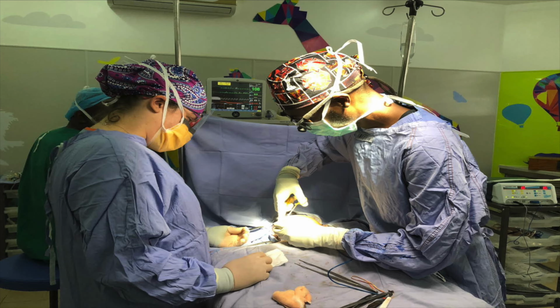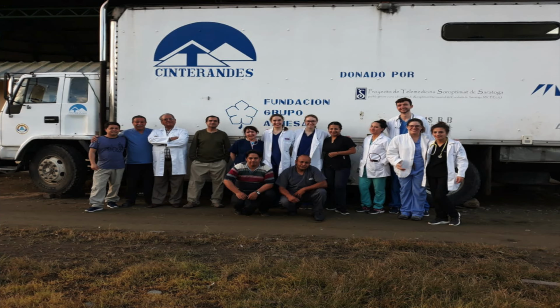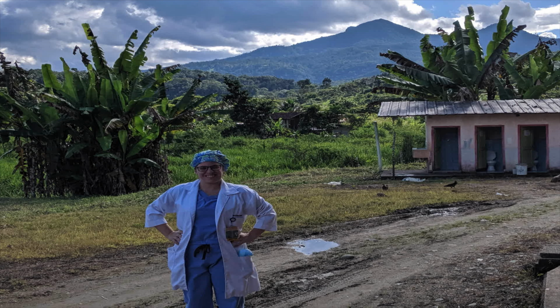I later traveled to Ecuador to work with one of our trauma surgeons, Dr. Rodas. I worked with his foundation, Cinturandes, on their mobile surgical unit. I was able to perform laparoscopic surgery and assess patients in the heart of the Amazon rainforest.